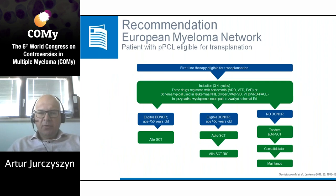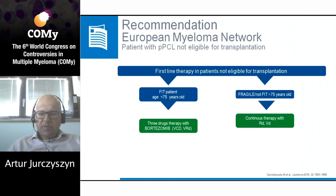First induction, 3-4 cycles. It could be VTD, VRD, PAD, in some situations hyper-CVAD. It could be VTD based also. And when you have an eligible donor, you can do allogeneic transplantation. When you have an ineligible donor, autologous transplantation, and in future, allogeneic RIC. When you have no donor, you do tandem transplantation and maintenance.